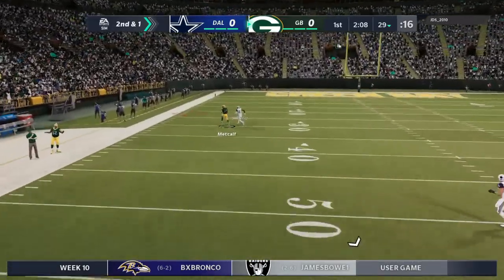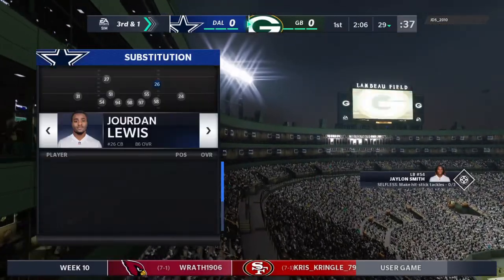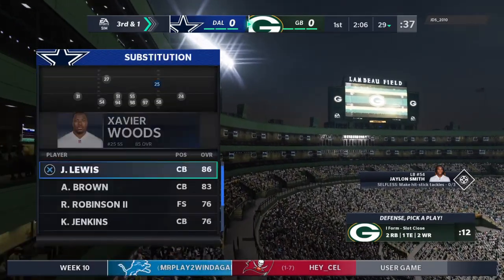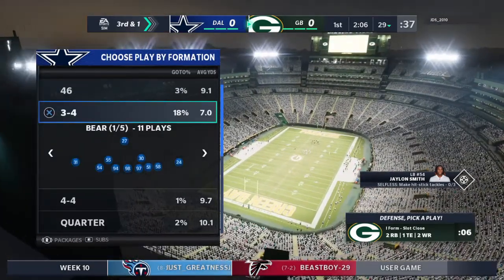Going for Metcalf on the deep ball. And that is incomplete. A lot of force bearing down on him there. He could not hang on. It's 3rd down. That's what you're going to need to do against those big receivers. You got to get in there and get physical with them. That time he got in close, got in tight, and knocked the ball away.